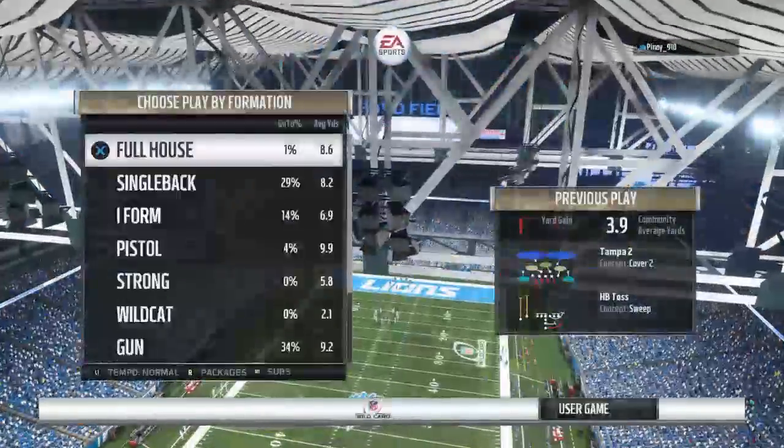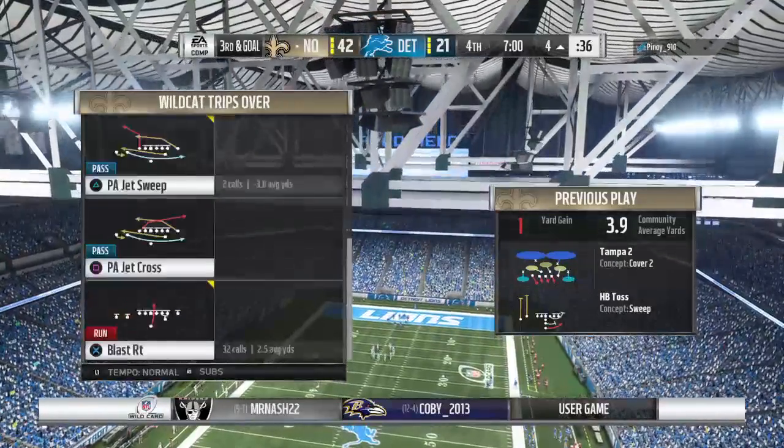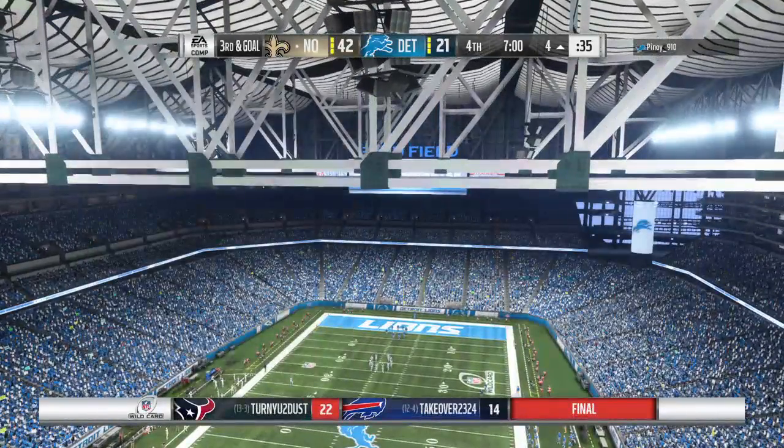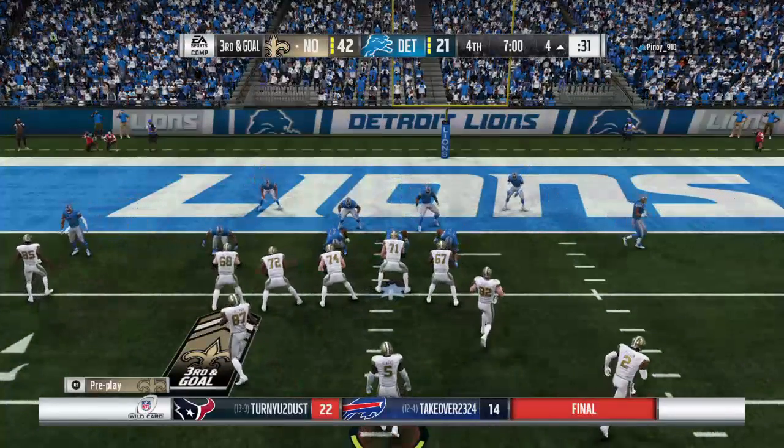Back now at Ford Field. A lot of folks starting to make their way to the parking lot. Their guys trail big here to begin the quarter. The Saints on 3rd down, just 1 for 3 thus far. This is 3rd and goal.